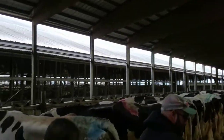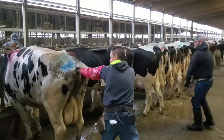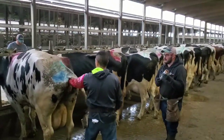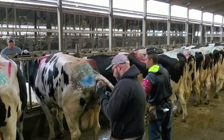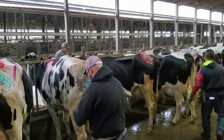Three people, usually four people. Today we're a little short, so I'm the fourth person. Four people work like this. We are using markers on the back to check the cow, how many days fresh she is, and all the different colors mean something. I'll explain it later if we have questions.